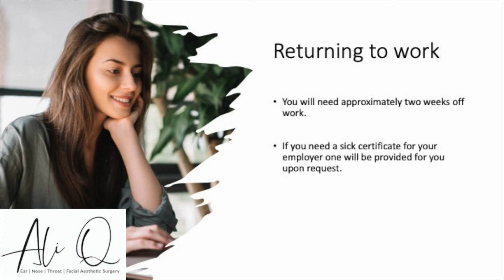All patients are advised to take 2 weeks off after the operation to recover before they return to work. If you need a sick certificate for your employer, one will be provided for you on your request. Remember, this period of time is to allow you to rest and recover and recuperate after your surgery so that you gain the maximum benefit from this operation.